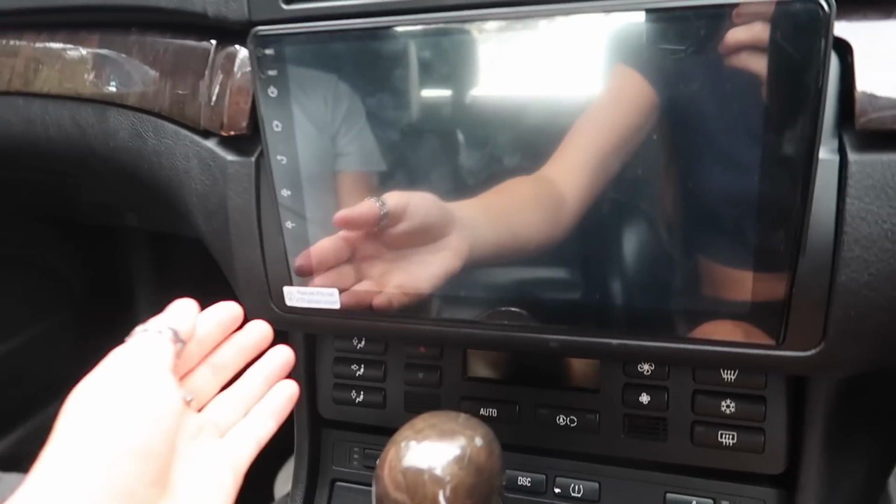So that's the EONON touchscreen head unit and reverse camera installed on my BMW. I'm going to show you guys because I haven't actually shown you yet. First off, I actually need to peel this because I've been waiting to peel this for ages.